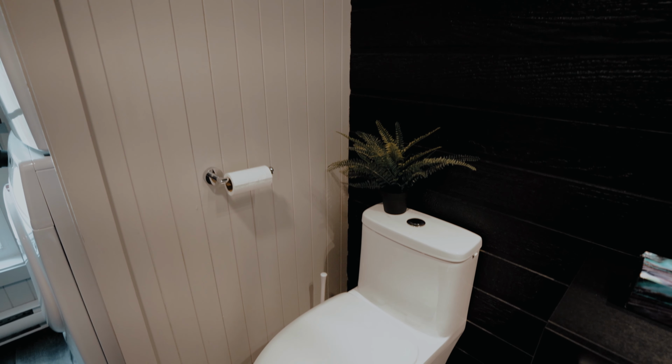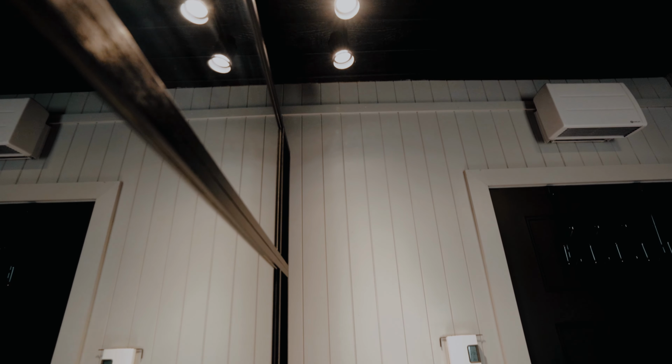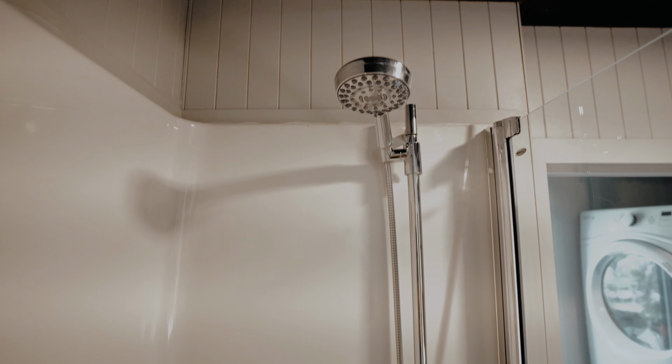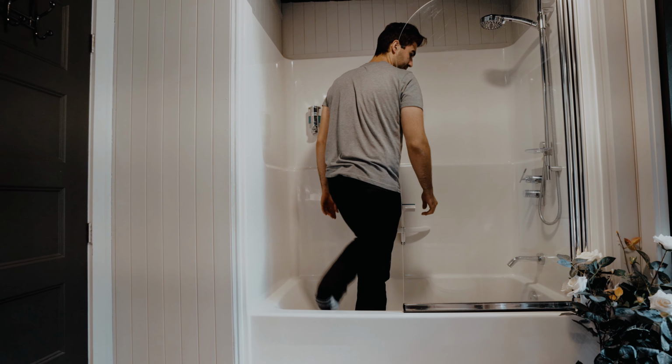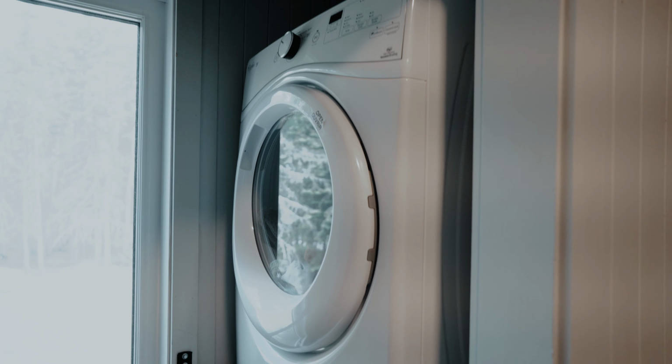On the right side, you have your toilet and your sink. You also have a mirror setup with special accent lights right above it, which comes in handy when you're getting ready. On the right side, you have the bathtub and shower, which is quite spacious. I'm a tall guy and I had no issues taking a shower in here. On the far end of the bathroom, you also have a laundry machine and dryer, which really comes in handy for longer stays.